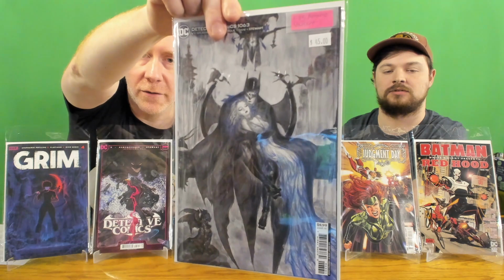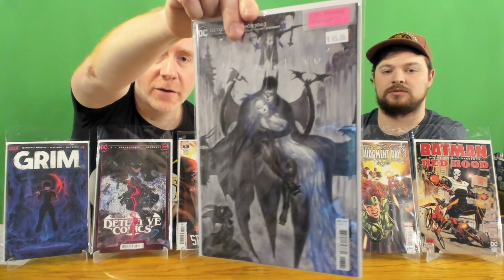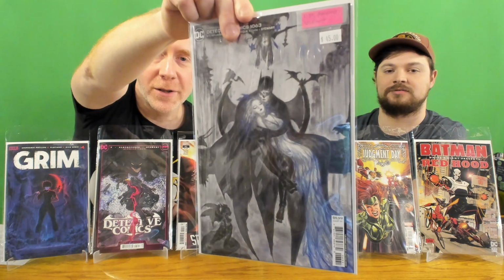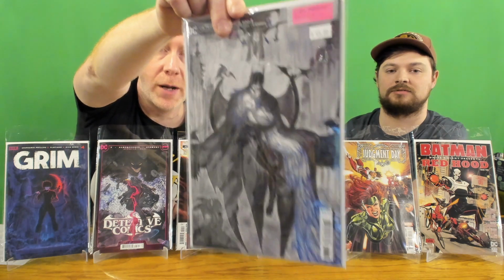And then we have this 1 in 25 Yoshitaka Amano variant for $45. I'm really happy about Yoshitaka Amano continuing to do covers pretty infrequently, but just been a longtime fan way back since the Final Fantasy games.